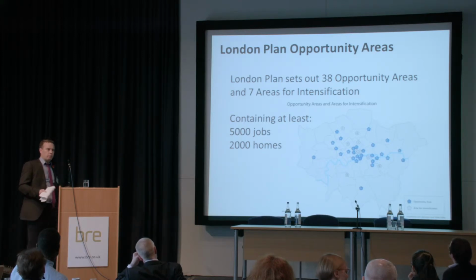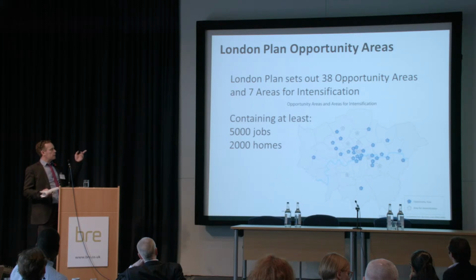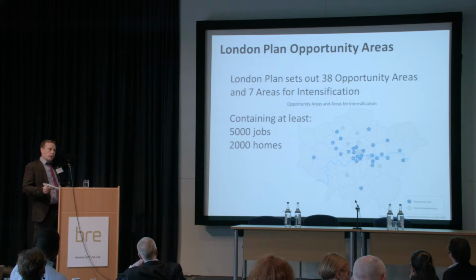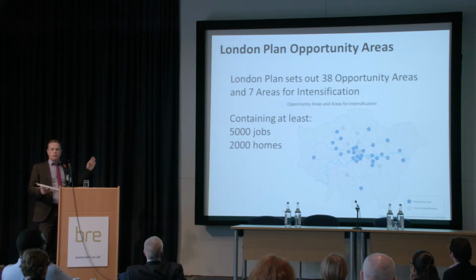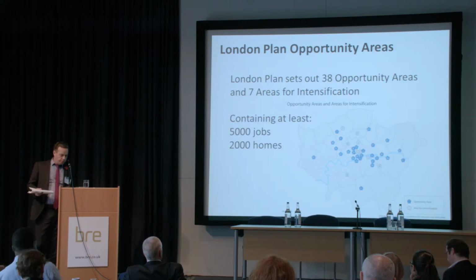In terms of the spread of this sort of development, our London Plan, which is the Mayor's planning strategy for London, identifies 45 major areas of change. So don't worry too much about where they are. They're scattered around in those various dots on the map. But these are places where there'll be at least 2,000 homes or 5,000 jobs. And in fact, some of these are well into the up to 10, 15, and in one case 25,000 homes and jobs. So these are huge scale developments.